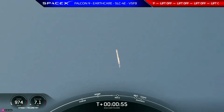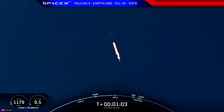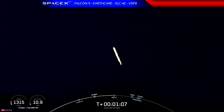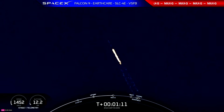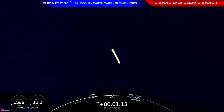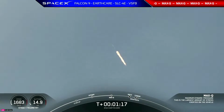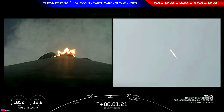In just a few moments from now, we'll be throttling down the engines in preparation for max Q, or maximum aerodynamic pressure. Vehicle supersonic. Max Q. And there's that call out for max Q. Now, as Falcon 9 accelerates through the thicker lower atmosphere, the air density decreases, and Falcon 9 passes max Q once the air density lowers faster than the increasing speed of the vehicle.